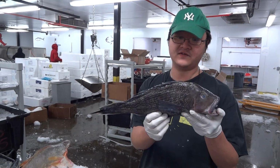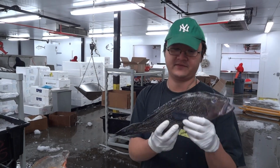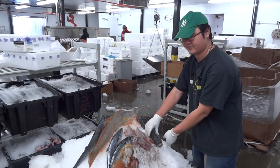They're great for ceviches as well as any very mild cooking techniques that don't overpower the flavor of this really delicate fish. Now, another great special we have that we don't really see too often is large squid.